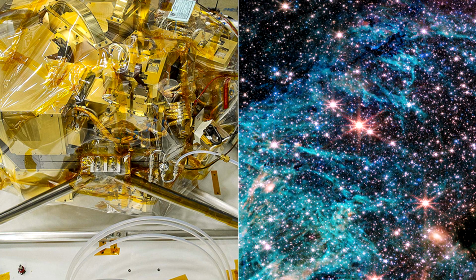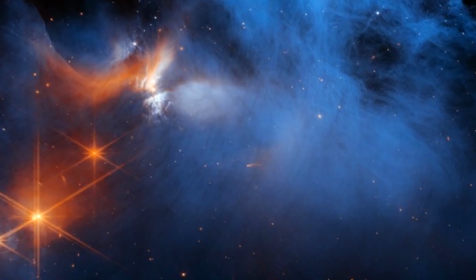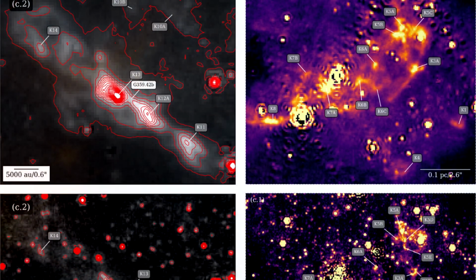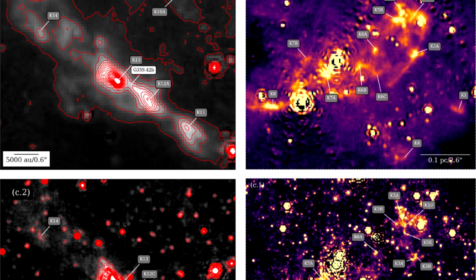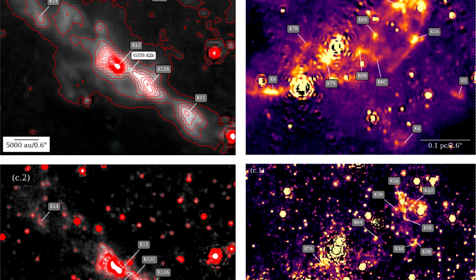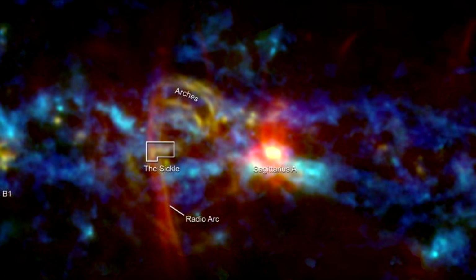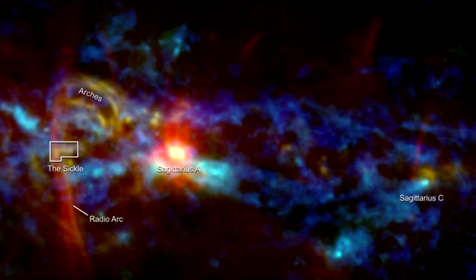In Webb's image, we see a dramatic, vertical filamentary structure in the blue-green hydrogen cloud of Sagittarius C. These filaments are evidence of the complex processes at work in this star-forming region. Webb's advanced infrared sensors were able to capture the smallest details, showing how these structures are shaping the formation of stars and potentially influencing the way the galaxy evolves.